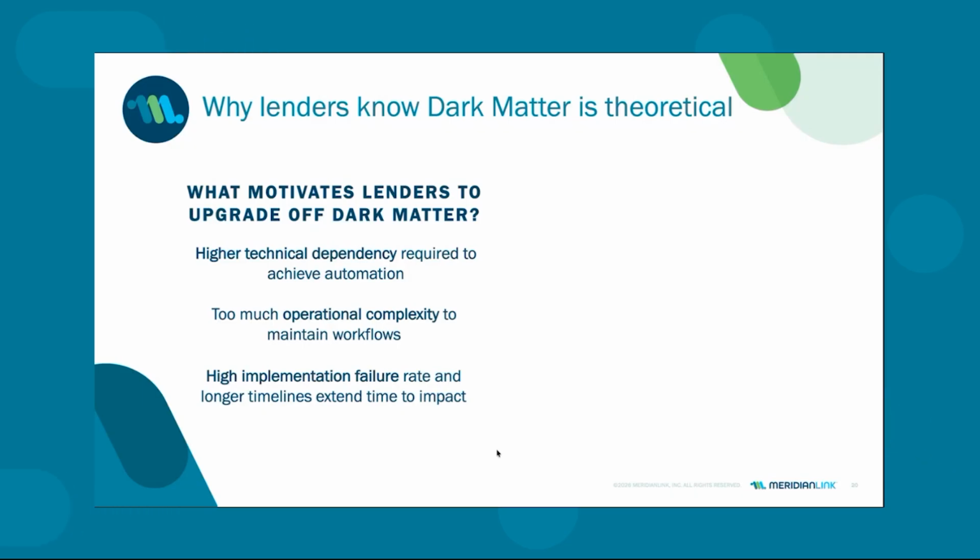We have a customer we took off of dark matter about a year ago, and they were spending upwards of $350,000 a year in engineering level administration support just to keep the system running. And this is an organization that was doing 300, 400 loans a month. They weren't very big, and it was costing them upwards of $400,000 a year just to maintain, administer, and operate the platform. And then the complexity that goes along with that.